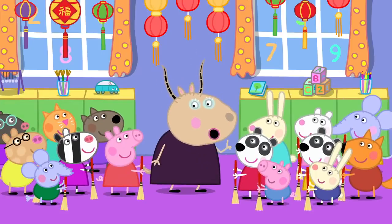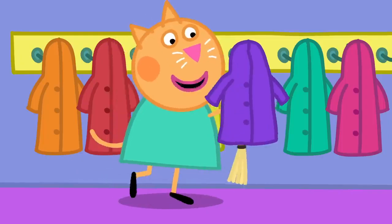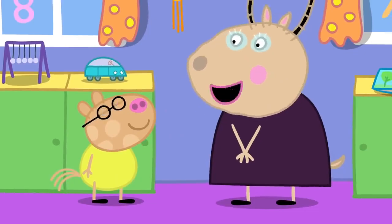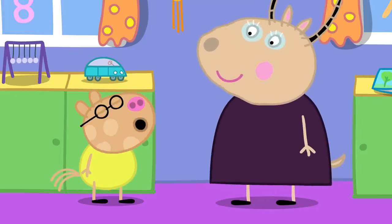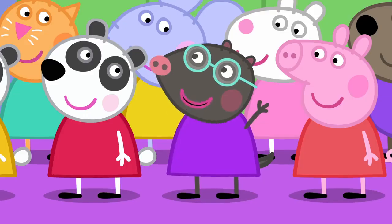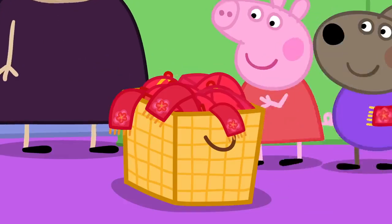Now, we must be careful not to sweep anymore, so please hide all the brushes. All the children are hiding their brushes. Madam Gazelle, why do we hide the brushes? So we don't sweep away the good luck that the new year brings, Pedro. Okay. When you have good luck, nice things happen. Ooh. Can I have some good luck, please? They say if you wear something red, it will bring you good luck.